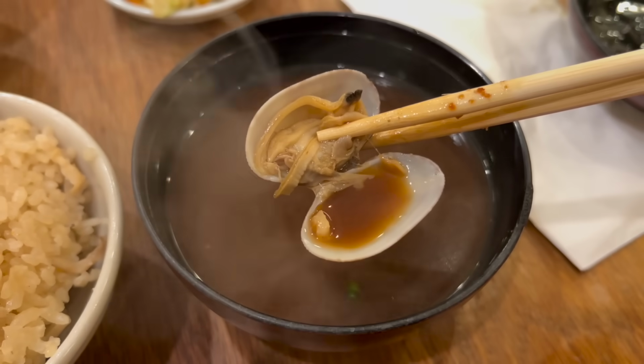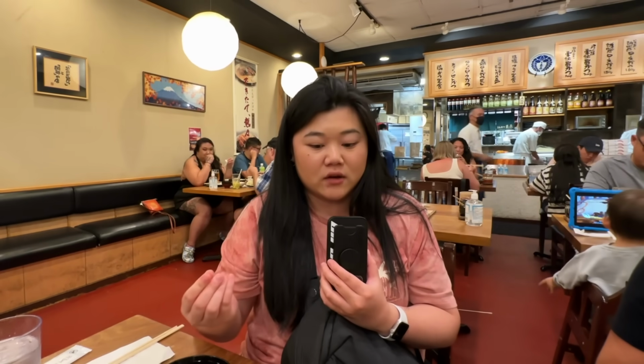It also has some clams in there. Oh, whoa. This is so much more flavorful than white miso soup, and you actually get the hint of flavor of the clams. So far, compared to Ginza, I think Ginza specialized more in the pork itself. This place is solid in the sense that it's just good.